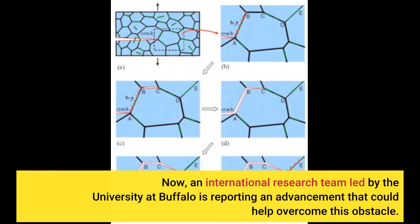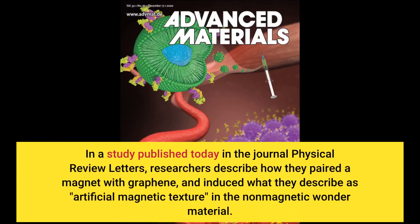Now, an international research team led by the University at Buffalo is reporting an advancement that could help overcome this obstacle. In a study published today in the journal Physical Review Letters, researchers describe how they paired a magnet with graphene, and induced what they describe as artificial magnetic texture in the nonmagnetic wonder material.